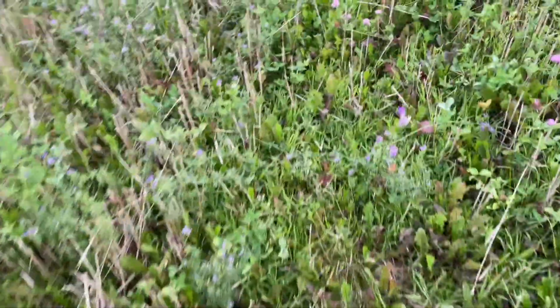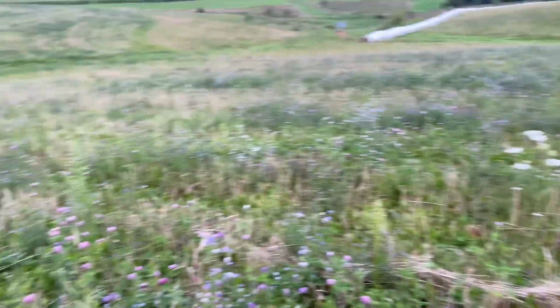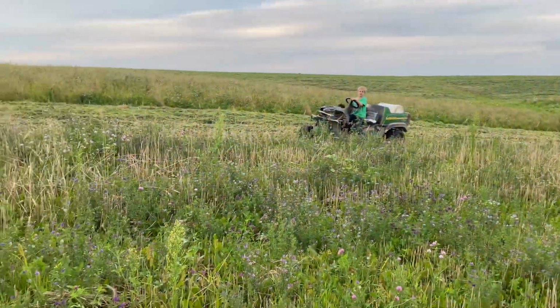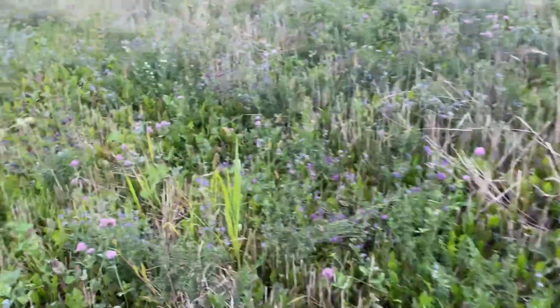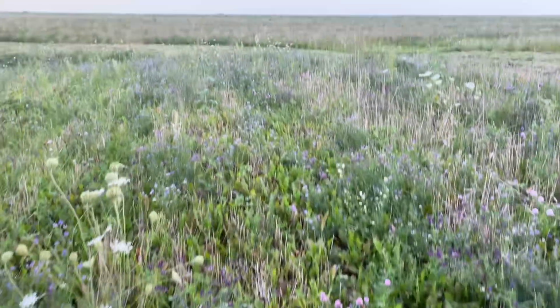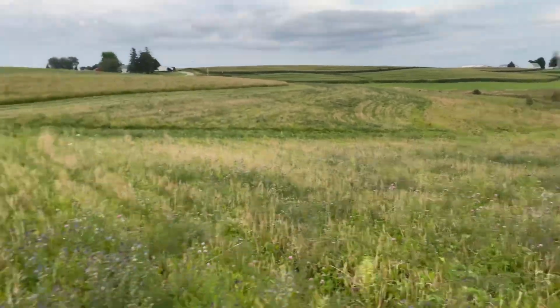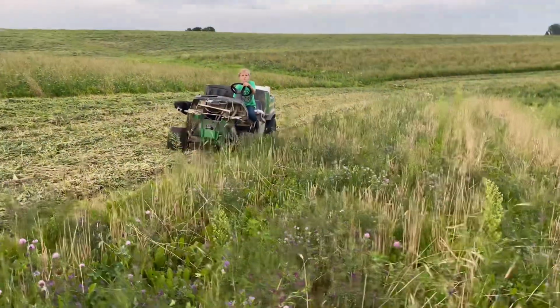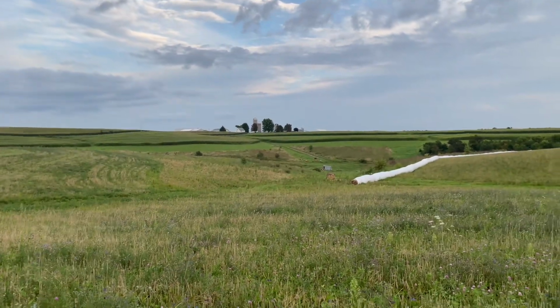So I figured I'm not going to bother coming in here to clip this either. We got a lot of nice clovers in here too though. I think we're going to run the sheep over this too. We got a pretty decent sized ram flock right now, so we'll run those guys over this stuff. Granted, we don't have any water line or any fencing or any of that out here, but we'll be able to just run the netting, and then we'll be able to hook off of our pasture fence down there.